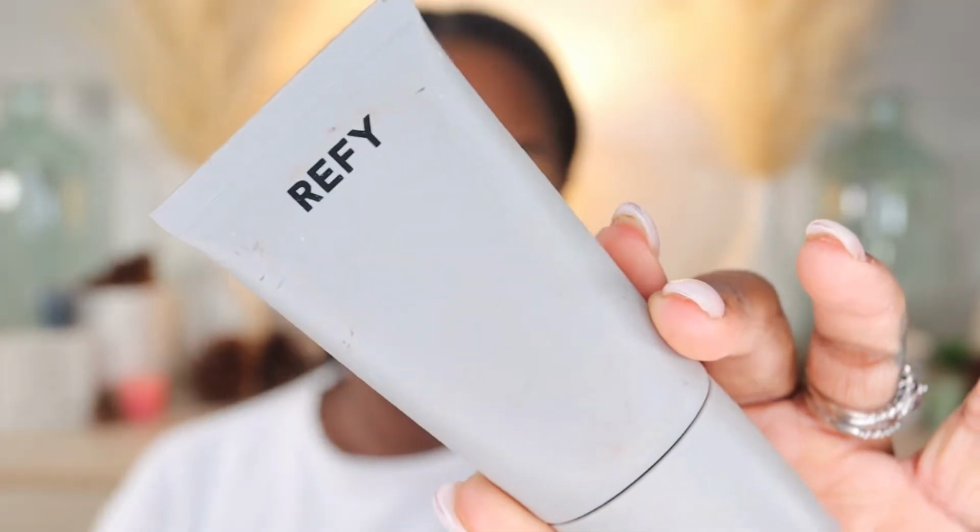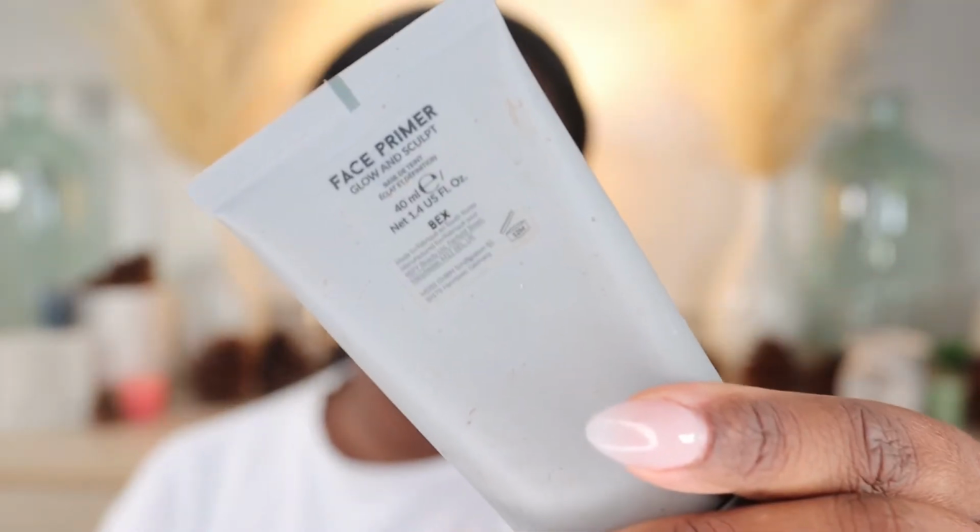So the brows are already on. We're going to go ahead and move into the face. And for the face, we're going to be going in with the Refy Beauty Glow and Face Primer. This is very hydrating, very glowy, very dewy on the skin. And this is going to be the perfect balance for the foundation that we're going to go in with. So as you can see, the face is super glowy, super dewy, and you know I'm here for the glow.